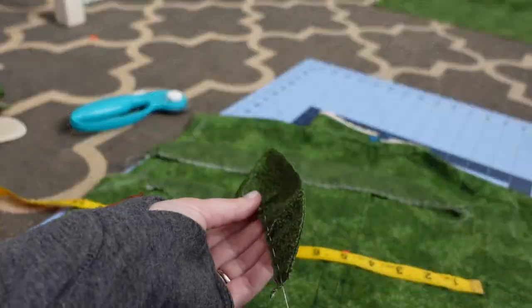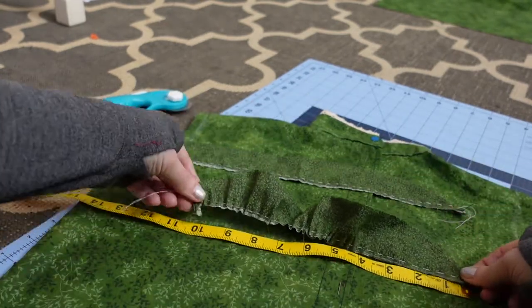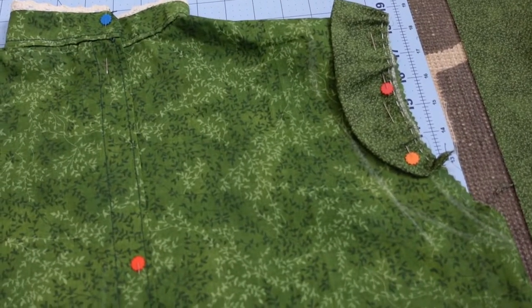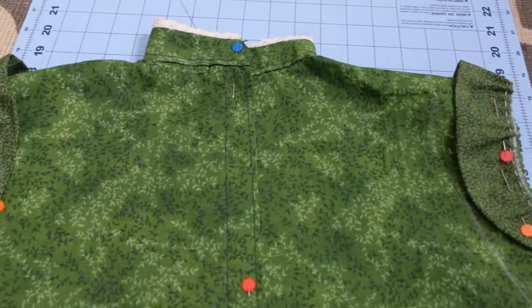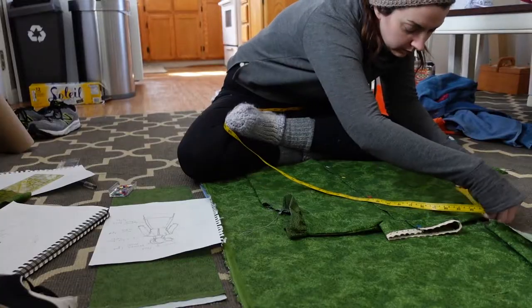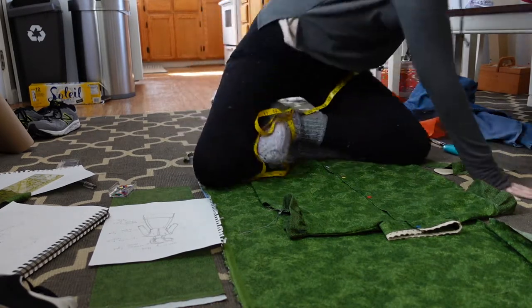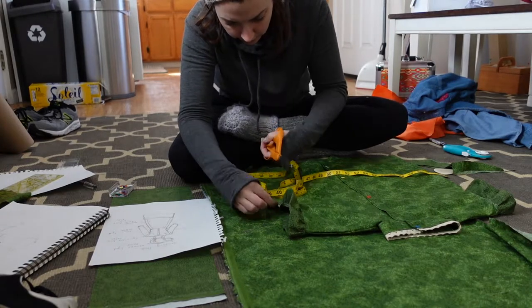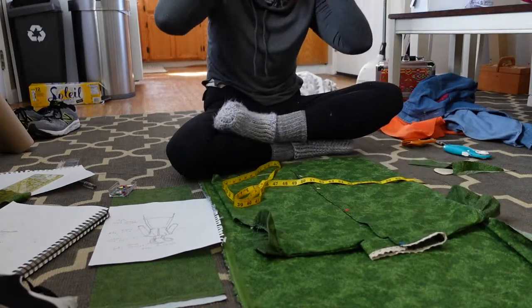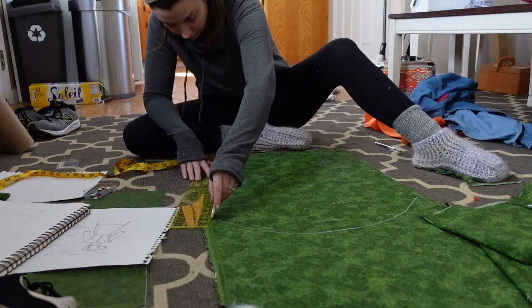Now we are sewing the ruffle detail to the top of the sleeves before we start working on the sleeves themselves. This process was very similar to putting the collar on, so I didn't film all of it. Then I did some more math and worked my best to figure out how big I would need to make the sleeve pattern so that it still had a little bit of puff on the top of it.